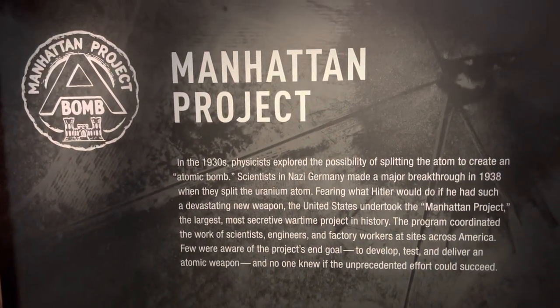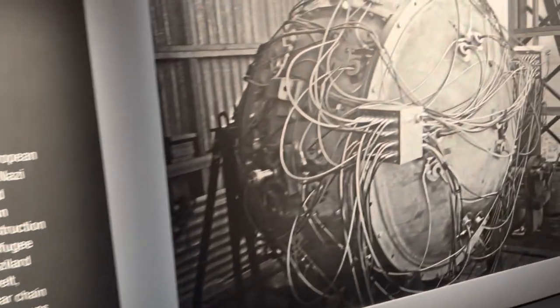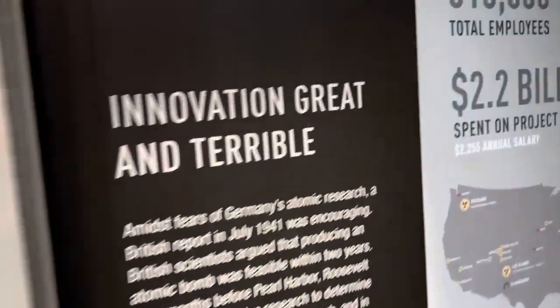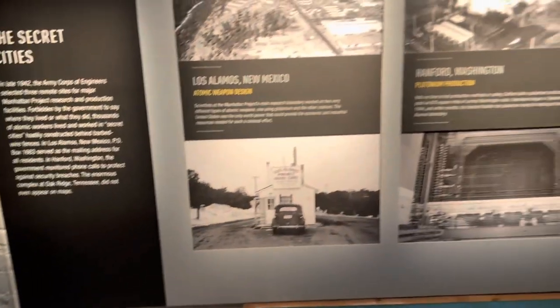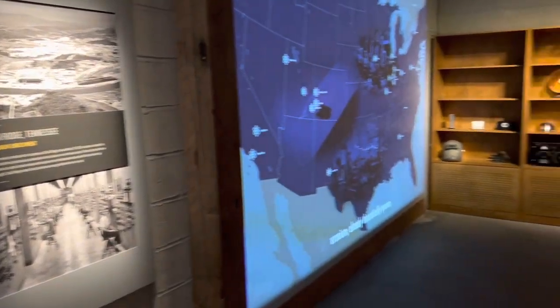We're jumping ahead just a little bit, but right next to the manufacturing area is the Manhattan Project area. Oh, look at that. And how many people brought this up? Look at this. How many workers, employees, researchers pursued and where it all happened. Paths to the bomb. Uranium already theoretically proven.